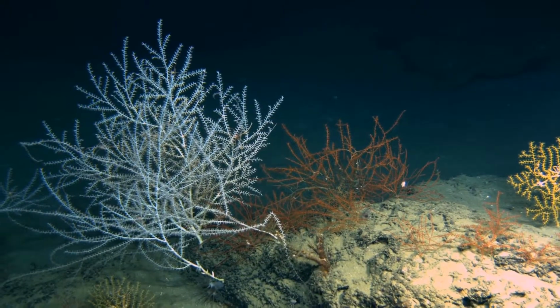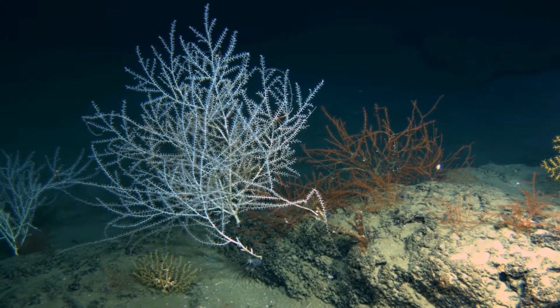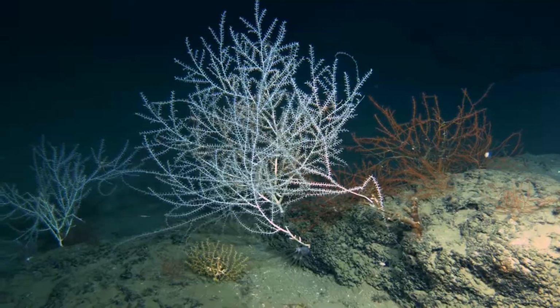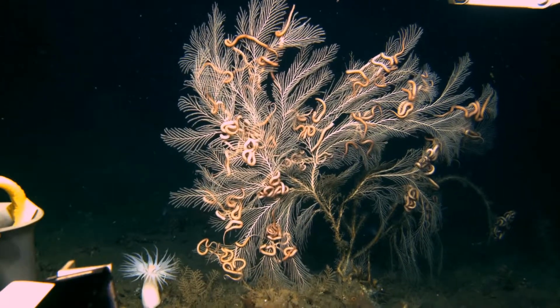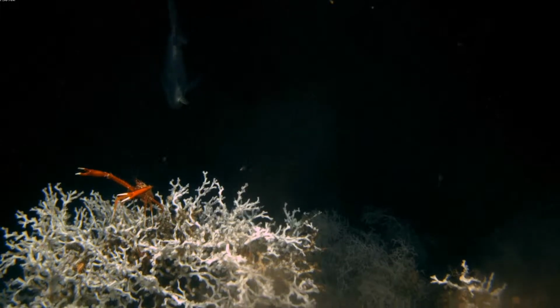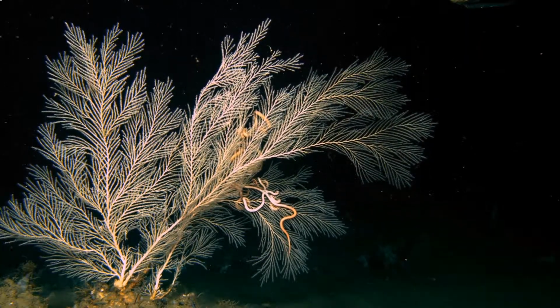Deep-sea corals are diverse, complex, and sensitive. In fact, scientists believe that more than two-thirds of the world's coral species live in the deep sea. Their branching structures provide habitat and energy for a variety of organisms, including brittle stars, fish, anemones, lobsters, crabs, and more. For these reasons, ECOGIG scientists call deep-sea corals the jewels of the Gulf.